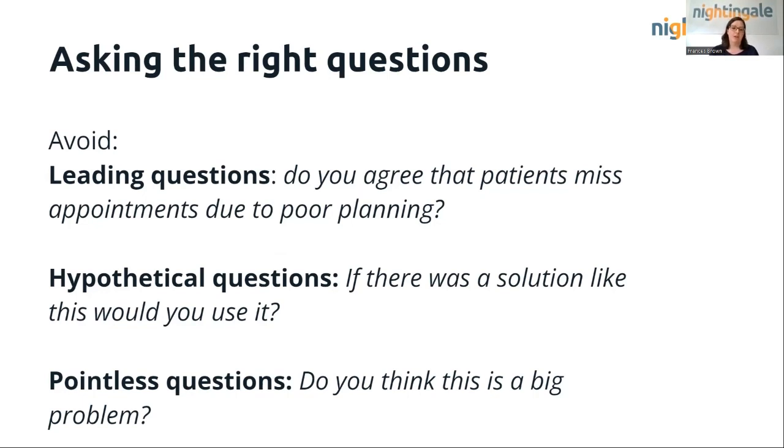The second one is a huge problem across research, especially design research: hypothetical questions. So people fall into the trap of asking, if there was a solution like this, would you use it? There's a couple of reasons why this is not a good question to ask. One is that people are very poor predictors of their future behavior. They can tell you what they did yesterday, they can tell you what they did last week, but they can't necessarily tell you what they're going to do in the future unless there's some really set out plan that they're following. Also, when you ask people a hypothetical question, they will often say yes, because why not?